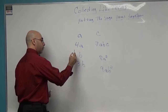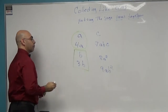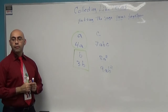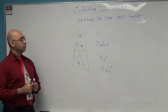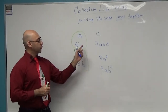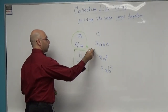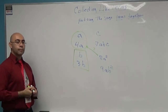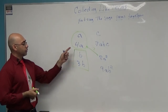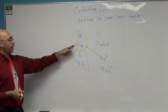All right, so we're looking here. These two look the same, and these two look the same. Anything else that's the same? The 8A squared and the 4A and A. Oh, so you're saying this goes along with this? I'm going to put a question mark. 4A and 3B go with 7ABC. So you're saying this and this go with that? No, 4A and then 3B. That and that go with that?